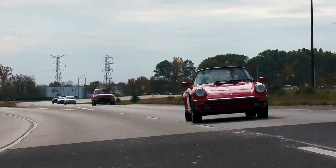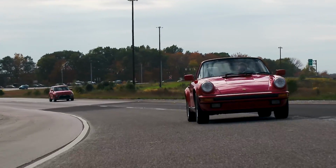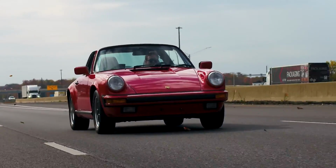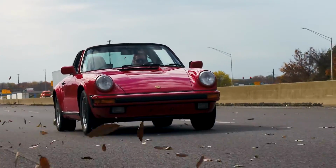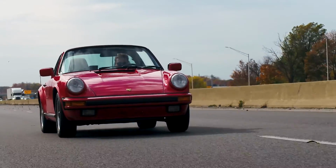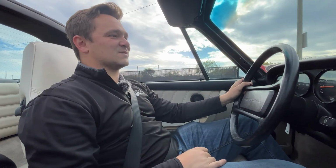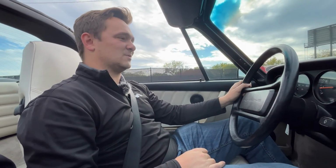Air-cooled 911 Targa. Life is good. Guards Red over linen. All original when it comes to the paint and the interior. Yeah, this is a very nice, very honest, very true example.